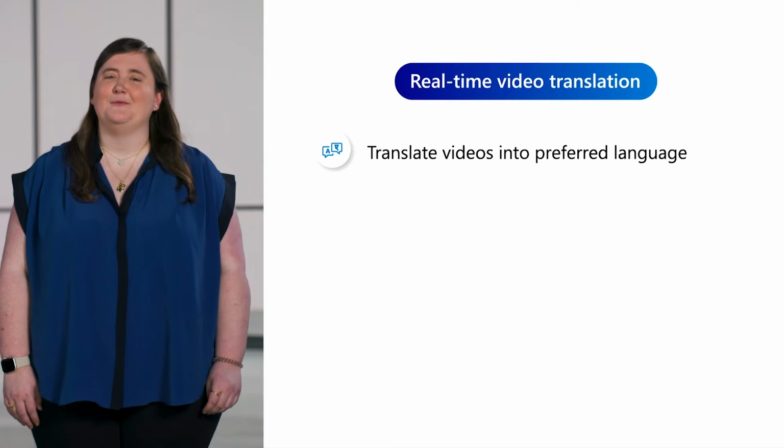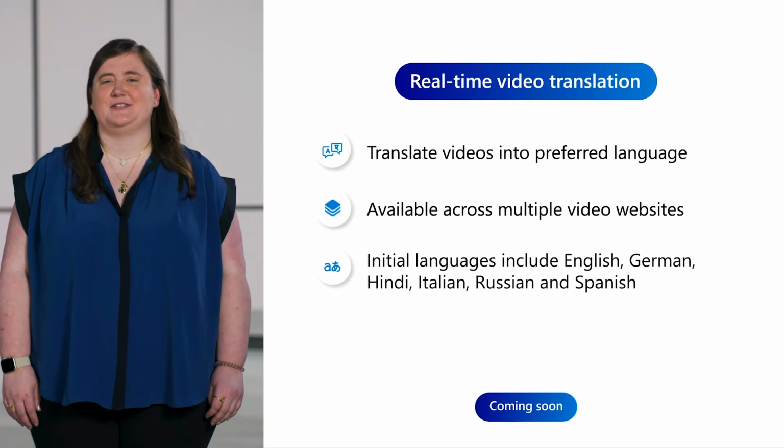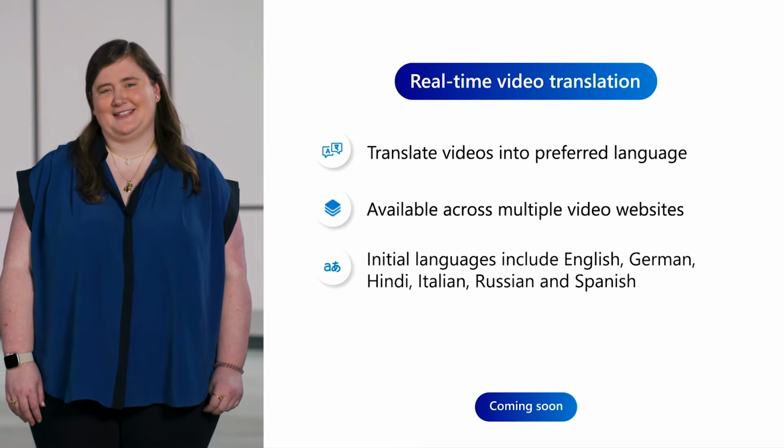Real-time video translation will be generally available in Edge for Business soon across popular video streaming services.